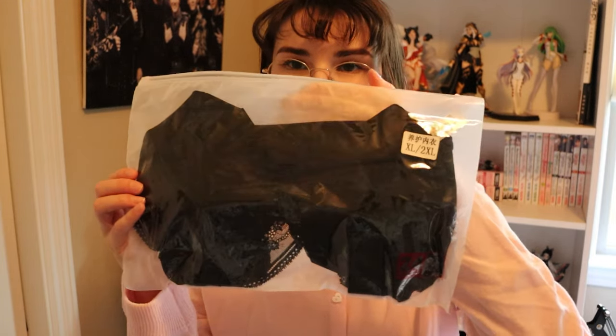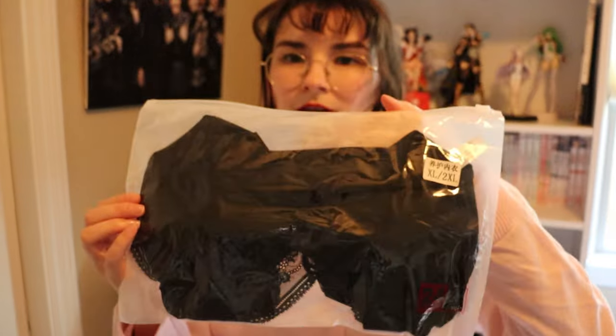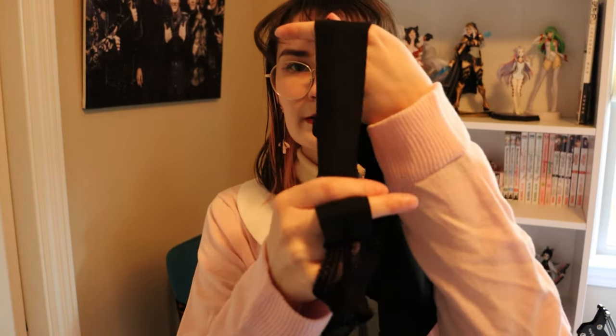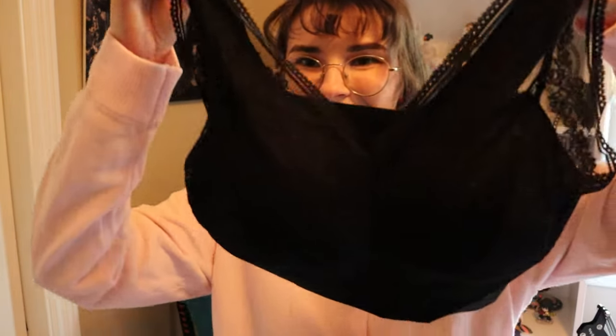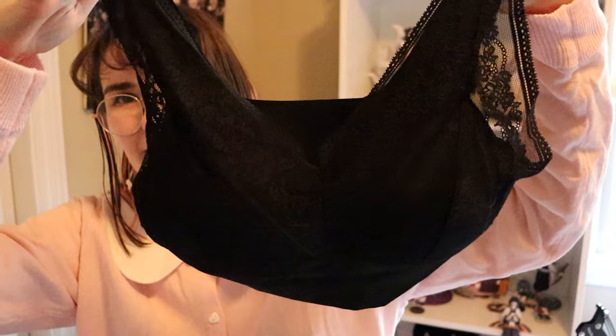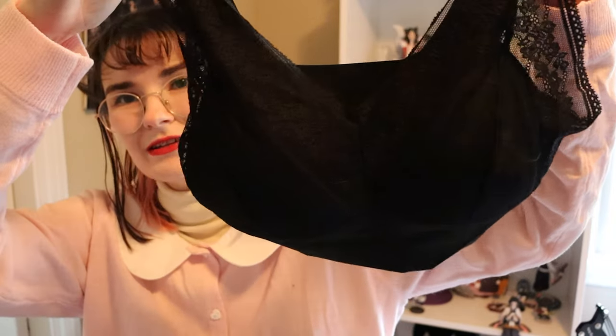Alrighty. This looks like it's... I don't know why it says 2X. Like, it might be what it goes up to. But this looks like the bra. Comes in its own baggie. Okay, so here it is. It's like a spandex on the back. I got a whiff of plastic. And here it is. Stop focusing on my face.